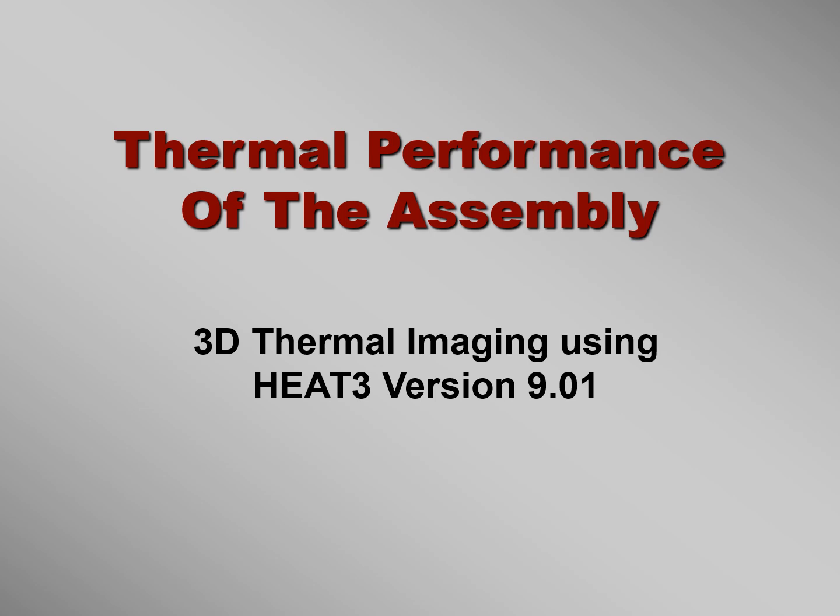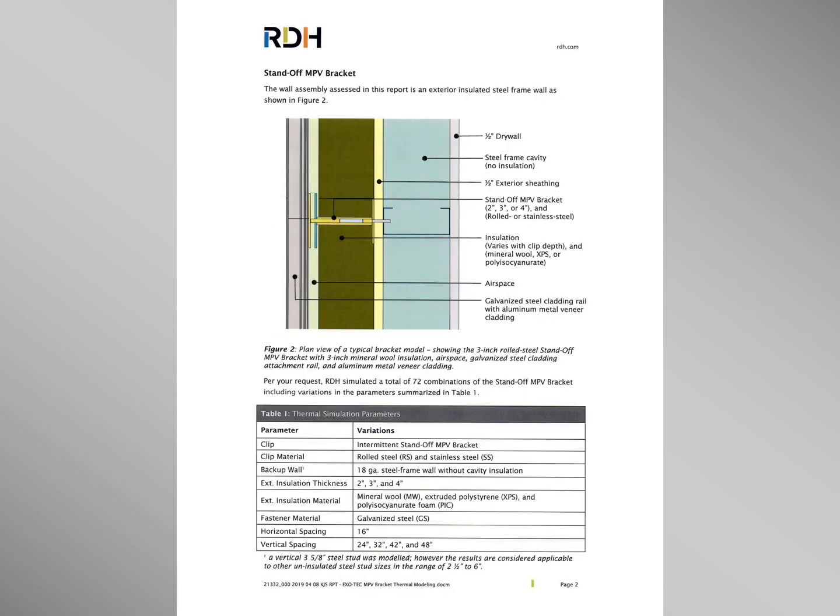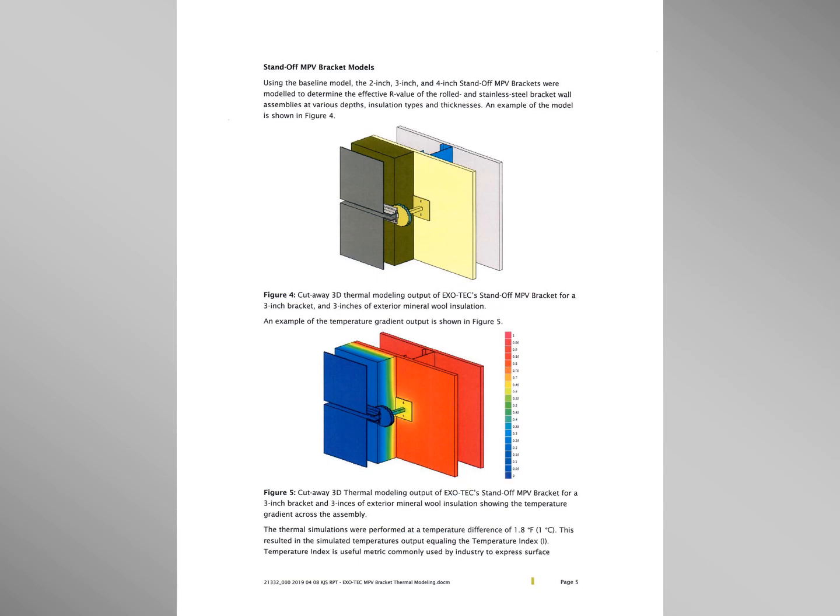We analyzed the thermal performance of this assembly using 3D thermal imaging in a program called Heat3 version 9.01. RDH Building Science performed the simulation for us. This is the cover to the report. Here's the sketch that they used for the thermal modeling. And as you can see in the cutout section of the 3D thermal modeling, you can see the effects of heat transfer through the assembly, and it's only minimal where the standoffs pass through the insulation.